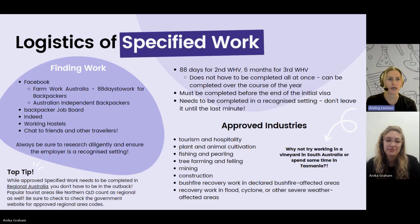Research before you come over, decide when you want to do it. And just be aware as well, with tourism or hospitality, so say you want to work in a cafe, some regional places don't count. So you really have to look at the area codes. They usually say it's above the Capricorn. So just be careful if you do want to go into hospitality that you're not going to some random town two hours outside Melbourne and working in a cafe, and it doesn't actually count as regional work. So just be careful with that as well.